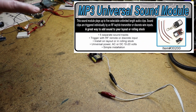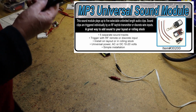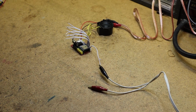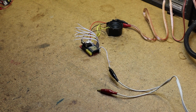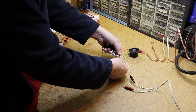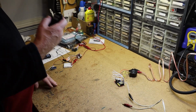This is a 5-channel sound player, which you can trigger either using a key fob or discrete inputs. And the discrete inputs can be virtually anything you'd find on your train layout, from 2 volts to 18 volts. We'll trigger the channels, and each channel can be triggered here. The first 4 channels can be triggered with this.